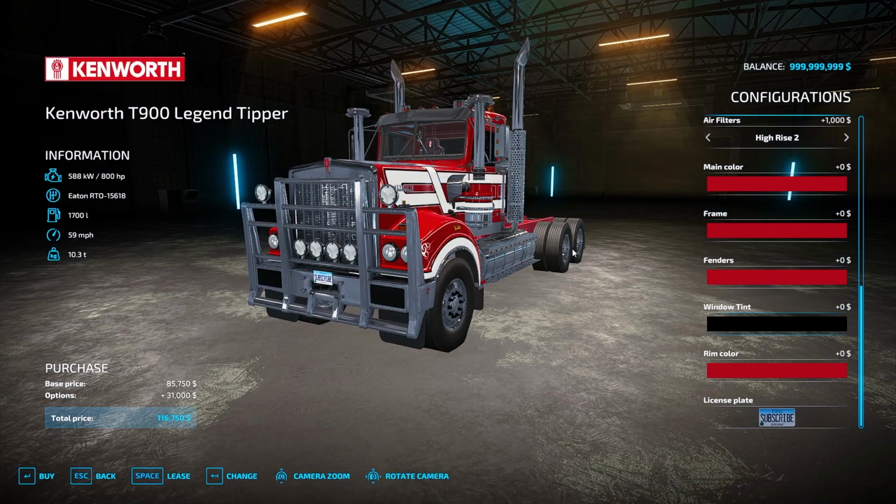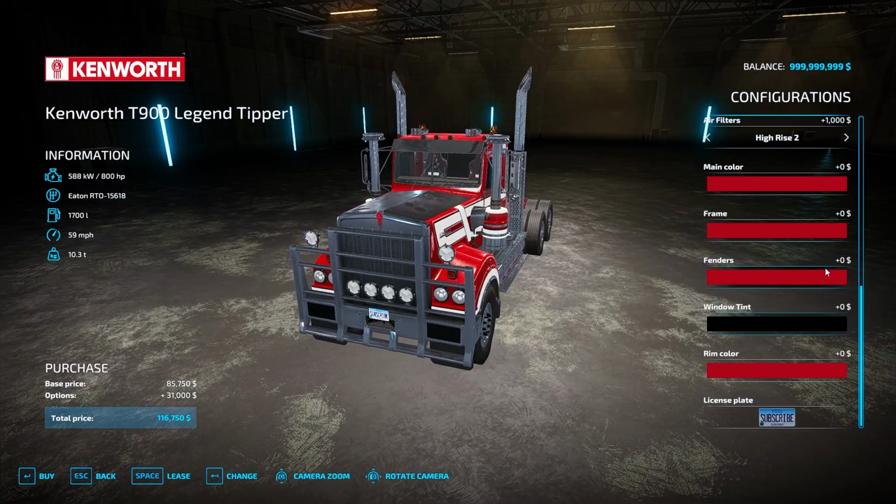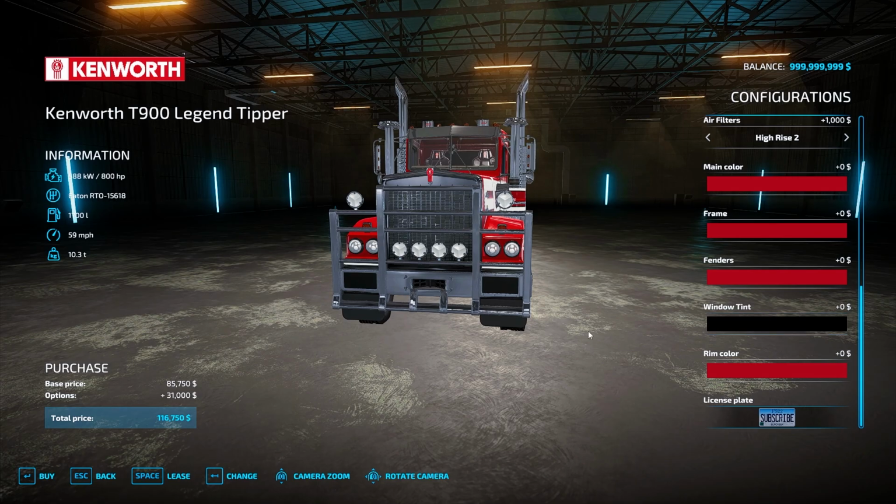The window tint, we're going to go all blacked out on this one. It's just on the side and then the rear. Windshield, I don't like the tint. It's hard to see at night. So, all right, looks good. Let's take the plate off the back or the front, and we're good to go, boys.